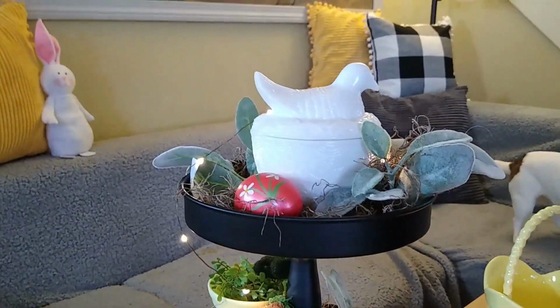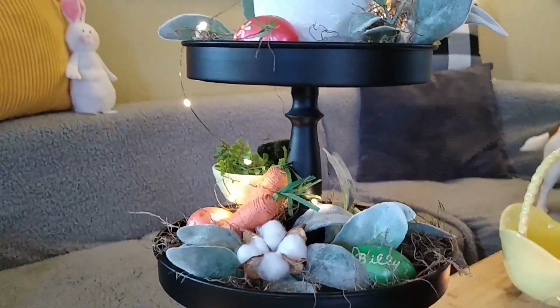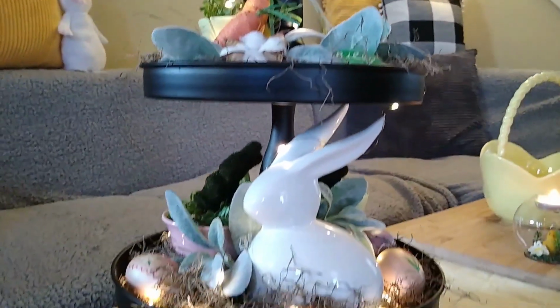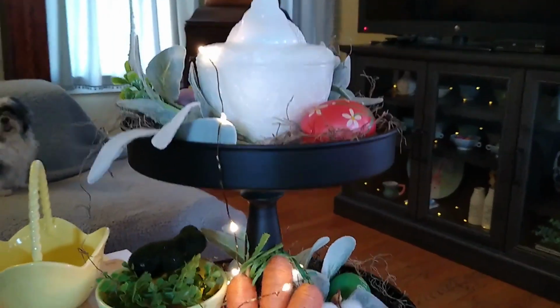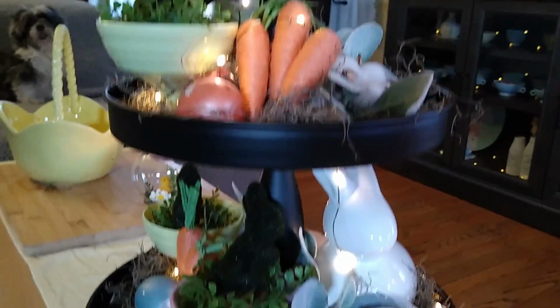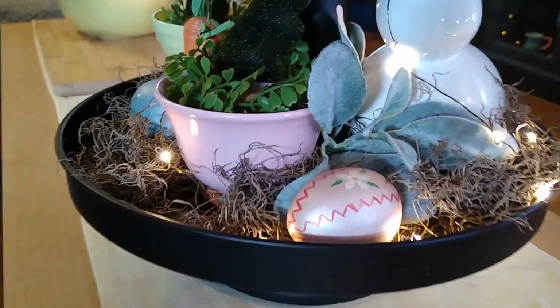And here's my first tiered tray that I'll share with you today. The ceramic eggs on this tiered tray were again made by my late mother-in-law in the early 1970s. I am so glad that they have held up all these years.